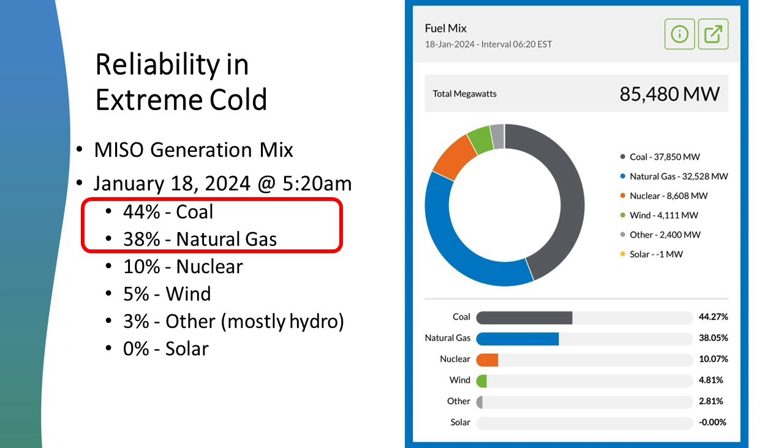Solar is obviously zero. It was dark. Wind at 5%. There are times where you could see wind a lot higher than that, where coal and gas might be 50, 60, and wind is 20, 25, 30. But I'll tell you, if we planned for only the good days, we'd be sitting in the dark an awful lot of the time. We have to plan for situations like this.